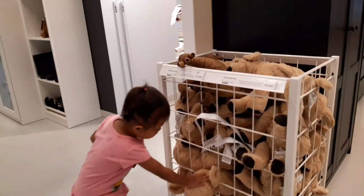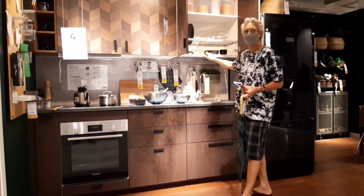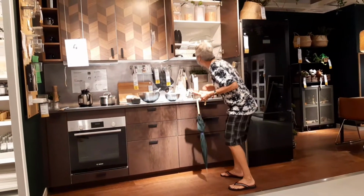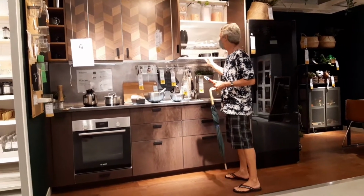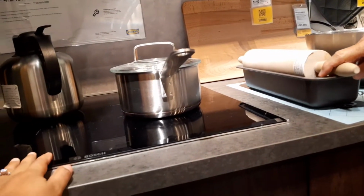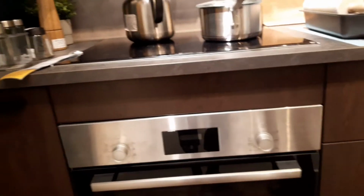What is that, ocean? 80,000. No. No. Okay, let's go. So it drips, and you pull it out. So that's electric kitchen right there? I mean electric stove? Yeah, electric stove. I really like it. So that's the oven. This is built in, right? Yeah, you gotta buy this whole million. 20 million?